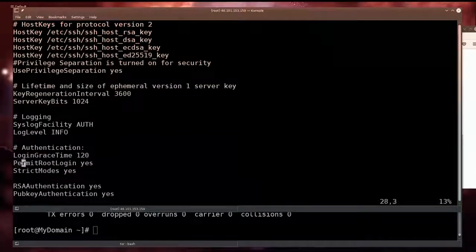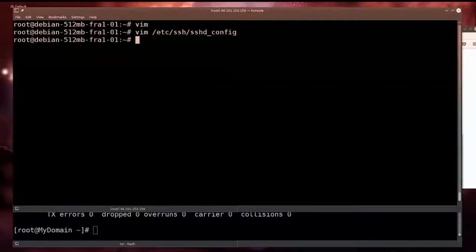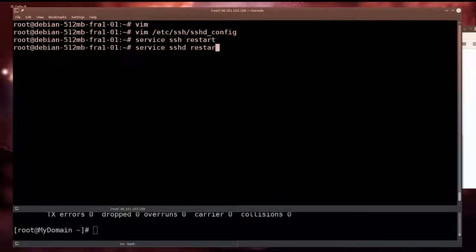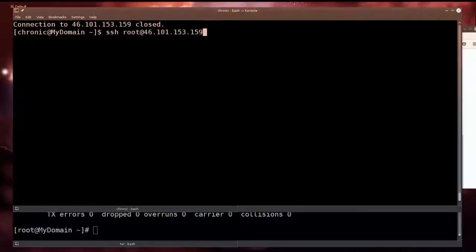Permit root login, and just go ahead and type this in without password. Okay, so right quit, and now just type in service SSH restart, service SSHD restart, and then type in exit. You're back in your host client, and now go ahead and attempt to log back in as root.